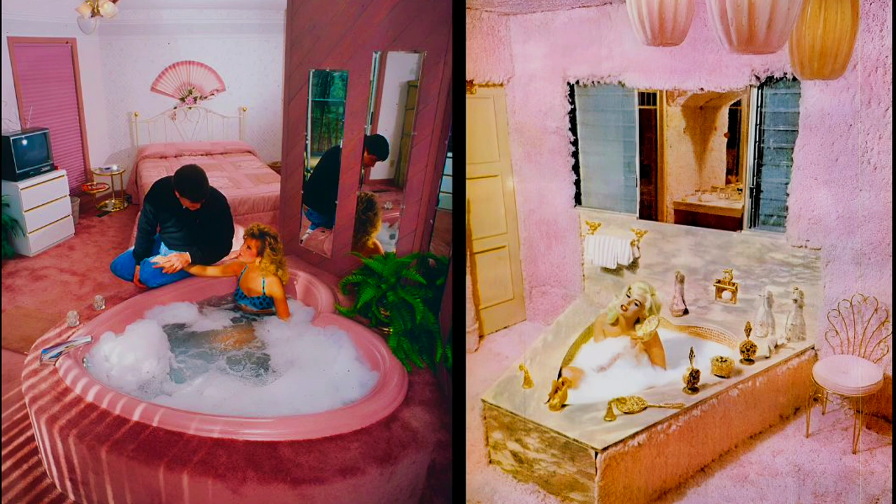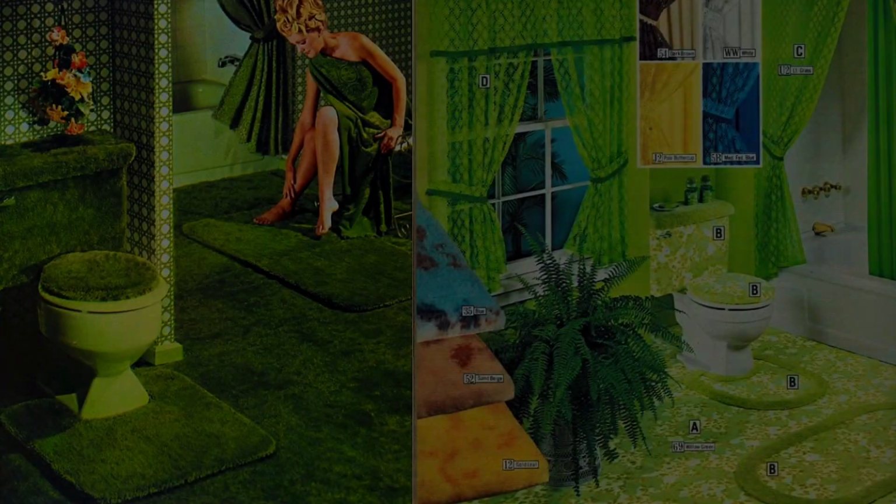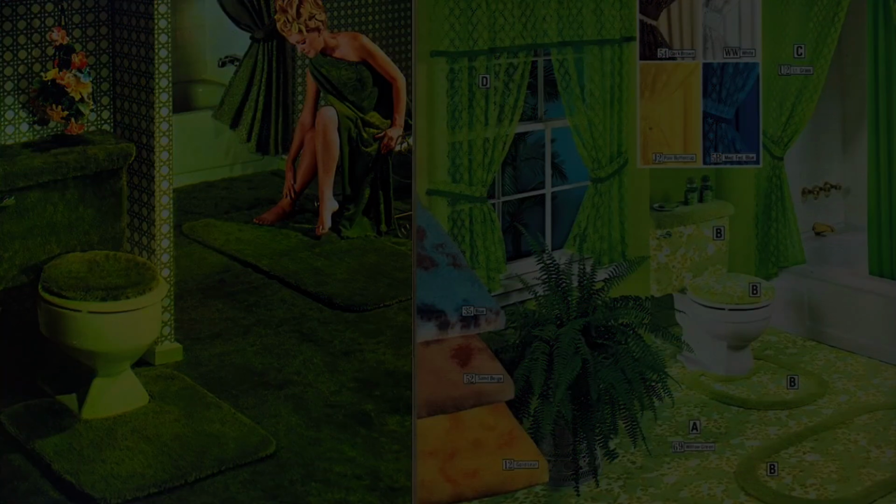Carpeted bathrooms appeared in suburban homes and roadside motels across the U.S. But the reality was less glamorous. Carpet absorbed moisture and odors, making it a breeding ground for mold and mildew. Cleaning was difficult. Replacing it was expensive. And when carpeted hotel bathrooms started appearing in the 1970s, guest complaints followed.